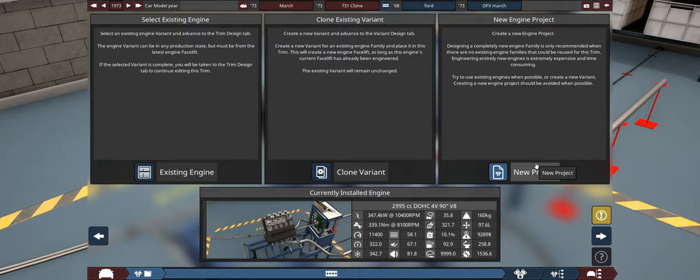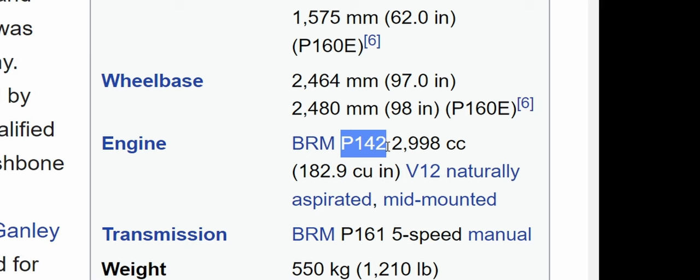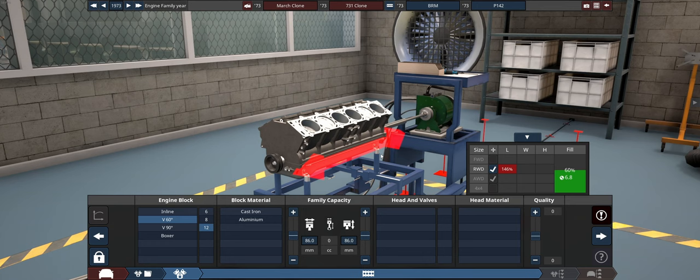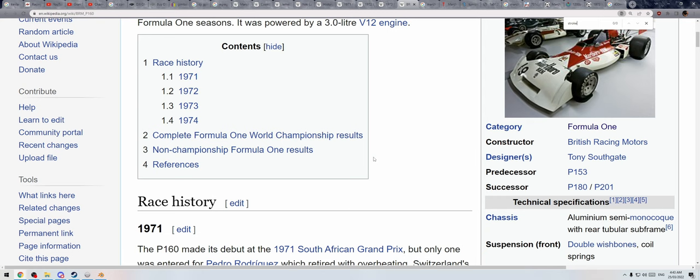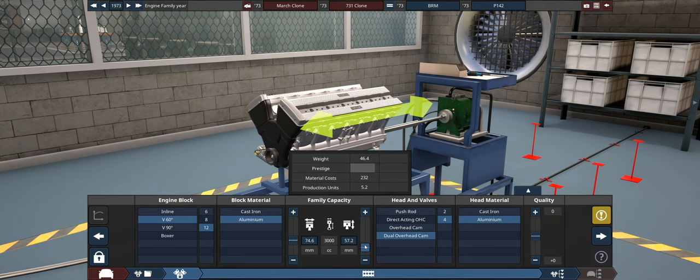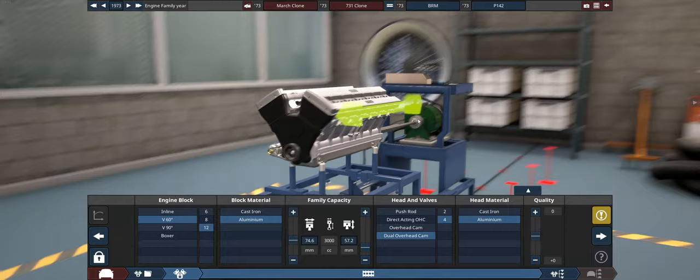That's fine by me. We are, however, going to use a new engine. This is going to be the BRM P142. God, it's going to feel so good to make a new engine for Formula One again. It's been so long. Ugh, everyone just uses that goddamn Cosworth engine. Oh no, there's no bore and stroke stuff. Damn it. Seems that we have 74.6 and 57.2. And look at that, it's exactly on 3 liters.